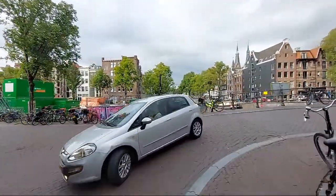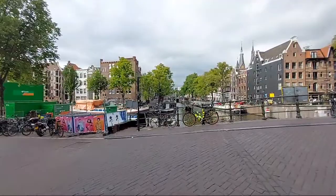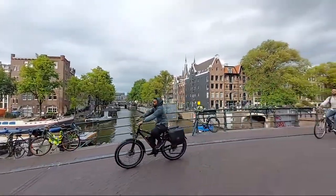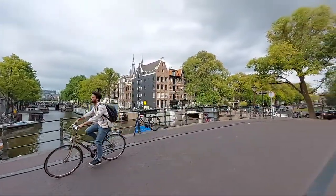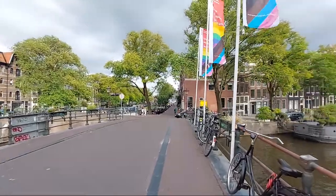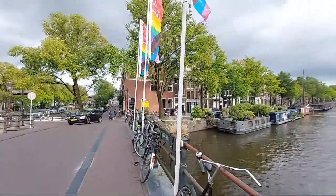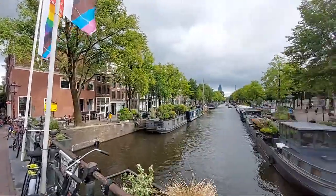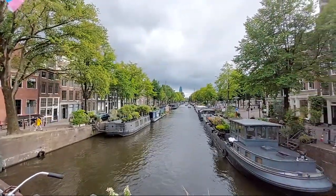So here's the good old Brouwersgracht, the Brewers Canal, and this is the Prince's Canal behind me. Let me just show you a quick shot down the canal, trying to remember to move slowly. It's so lovely with all the trees and their full summer greenery. It really is brilliant. So there you go.